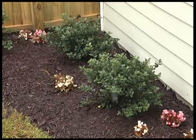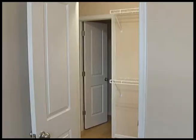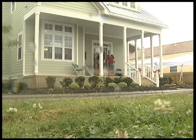From masonry to landscaping, students from the Technical and Career Education Center helped build this three-bedroom, two-and-a-half-bathroom house. Well, I helped with the landscaping all around, aerating, leveling everything out, and then putting sod down and putting flowers up and then mulching it and stuff like that. It's hands-on and you get the experience. And you can learn from it.